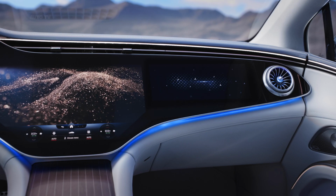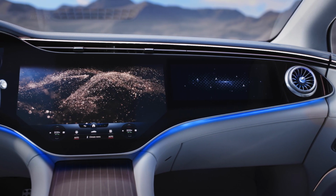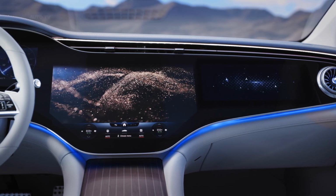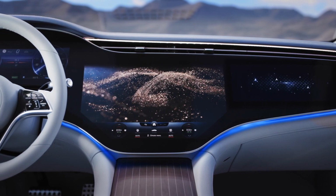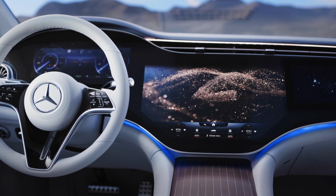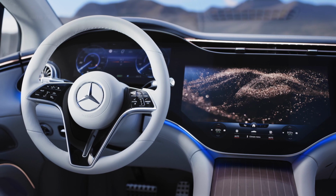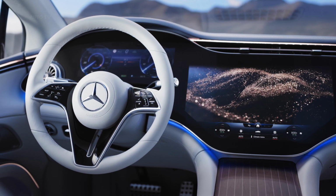Provided the captain keeps their eyes on the road, the co-pilot can use this secondary touchscreen to activate massage, heating, and ventilation for both the driver and front passenger, as well as adjust climate, ambient lighting, and audio settings. The passenger can also play their own music via Bluetooth earphones and find and suggest navigation to the driver.